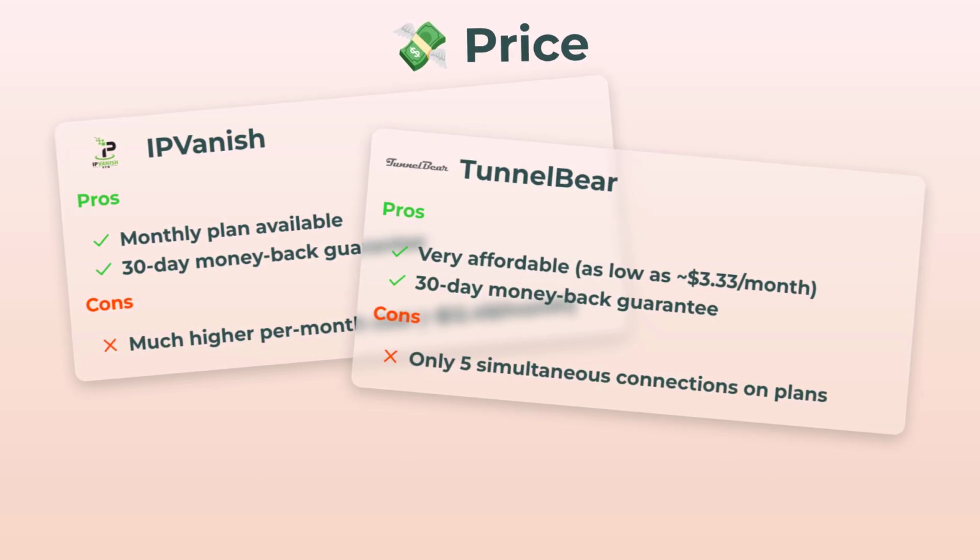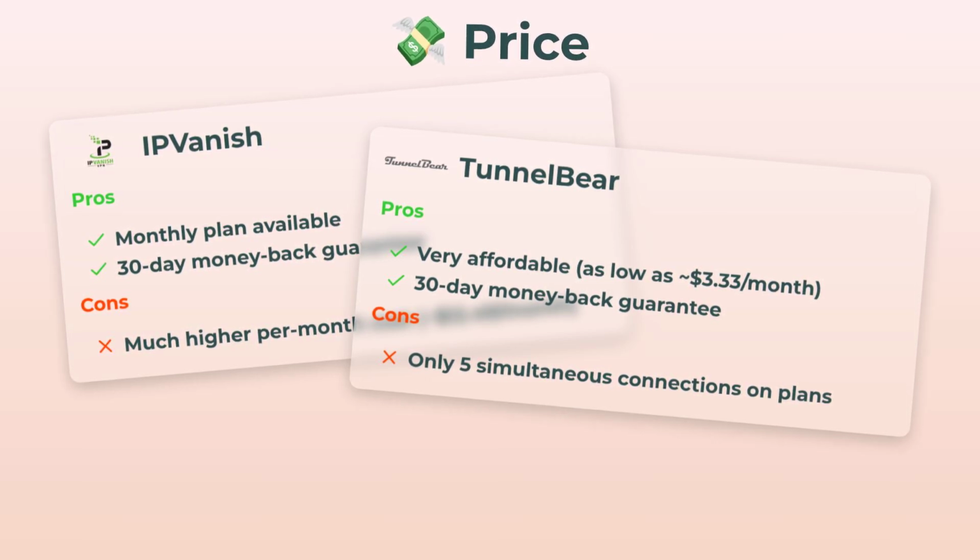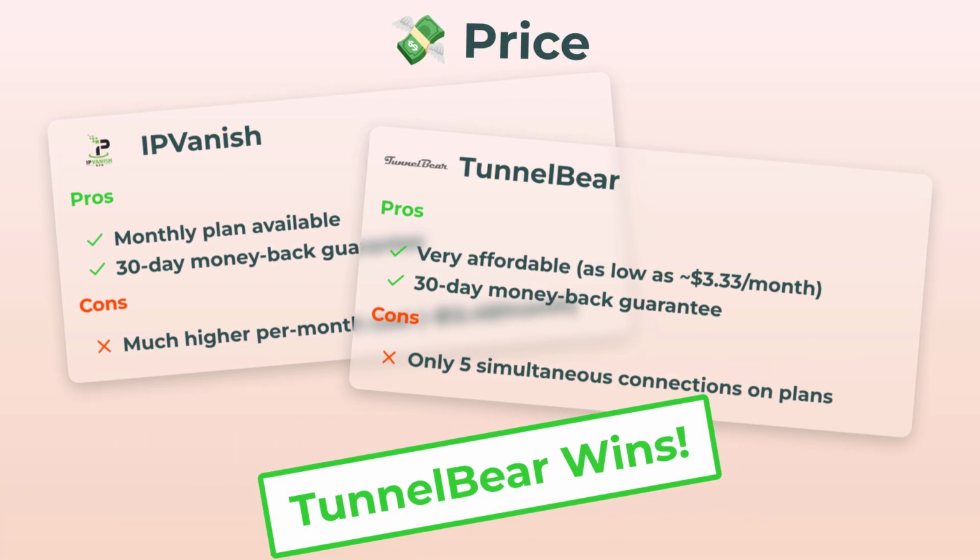The catch? You're capped at 5 devices at once, so it's not unlimited. But if you're just one person or a small family, that's probably fine. So in this category, TunnelBear definitely takes the win for most people.